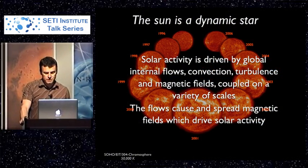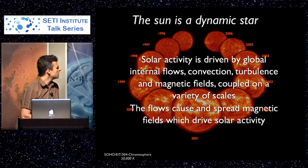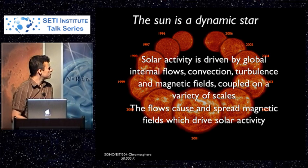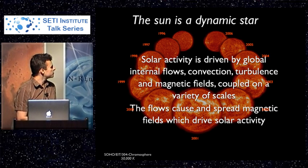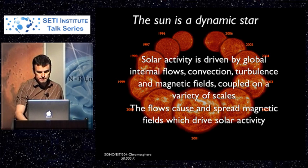We know that the sun is a very dynamic star. These are images, rather, of the sun taken in extreme ultraviolet light with the SOHO satellite, a European-American satellite that's been up there for about 15 years. What it shows is the activity, the brightness of the atmosphere over about 11 years. And you can see there's a cycle here, and most of you probably know that this cycle has to do with the sun's magnetic field.